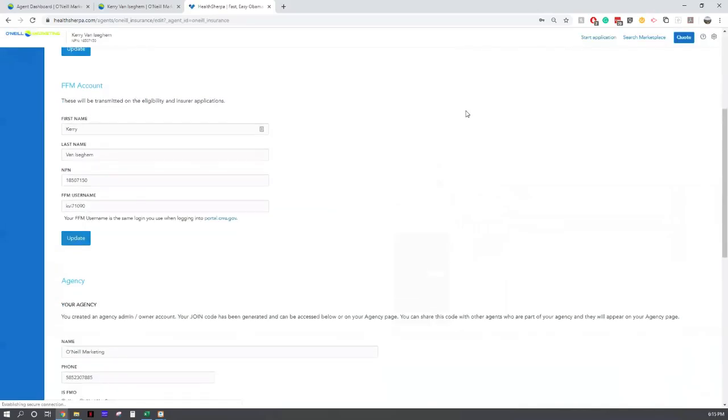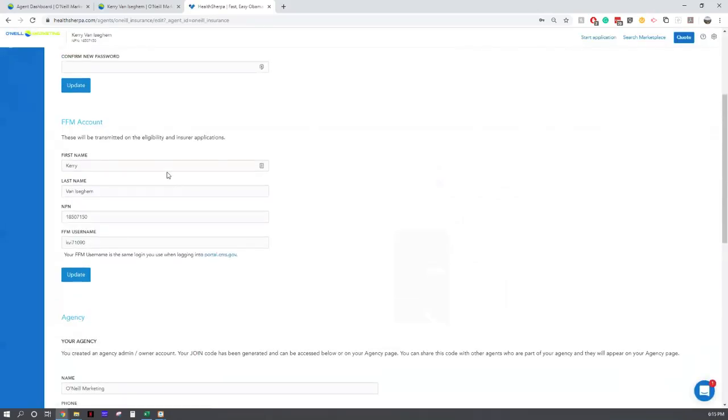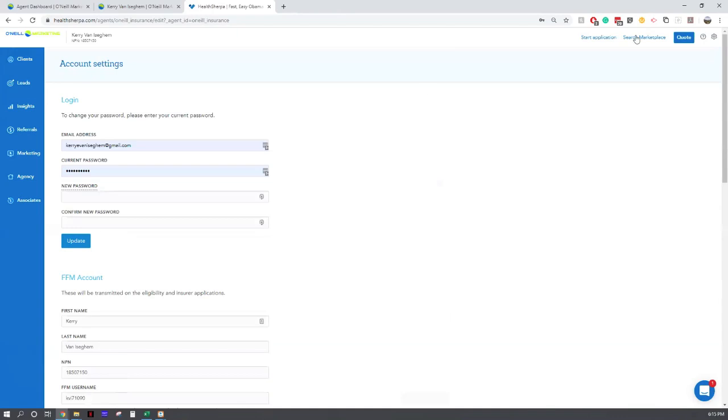Settings. Make sure everything under FFM account is correct, or at least how you want it. If you're writing through someone else, you're going to have their first name, last name, and NPN, but everything else is going to be yours, including and especially the FFM username. So make sure that what's in here is what should be in here. Make it correct in FFM username.